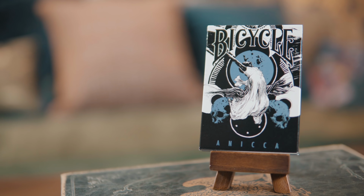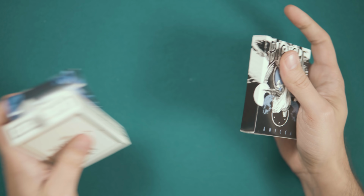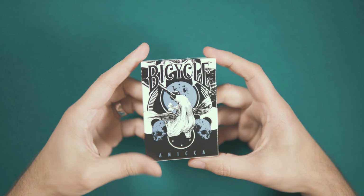The Bicycle branded Anicca deck, produced by the Card Experiment, was an interesting inclusion in the PIP box and one that I was pretty unfamiliar with.